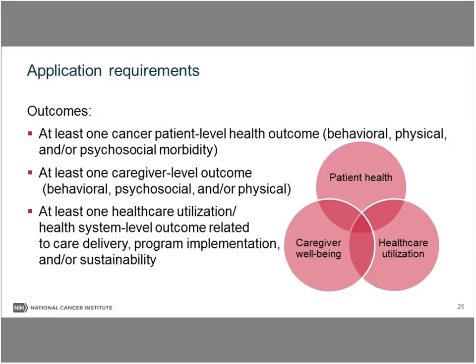The outcomes targeted by the interventions must include all of the following: at least one cancer patient level outcome, whether it be behavioral, physical, and/or psychosocial morbidity, at least one caregiver level outcome, again, behavioral, psychosocial, and/or physical, and at least one healthcare utilization or health system level outcome related to care delivery, program implementation, and/or sustainability.